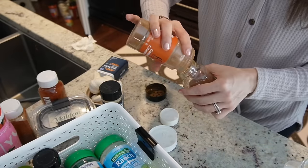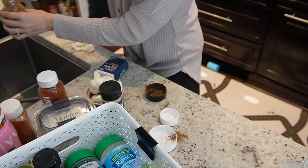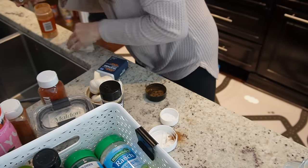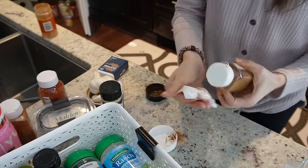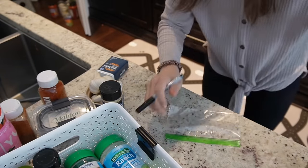The one thing that annoys me is I made a mistake and bought a second ranch seasoning. Those things are huge, so you'll see I have two ranch seasonings there, and I should have checked what I had in the pantry before I went out to the grocery store.